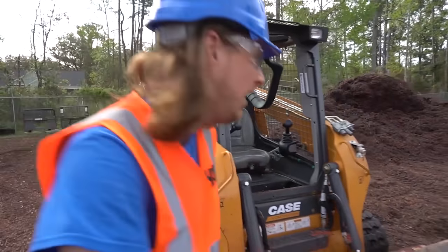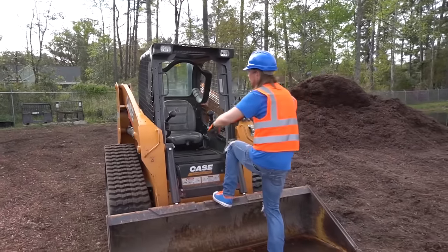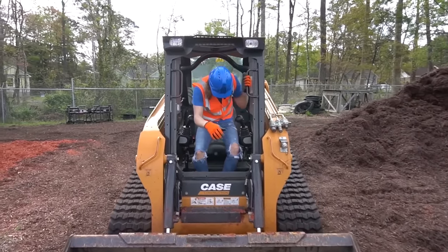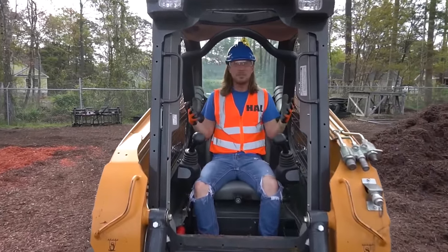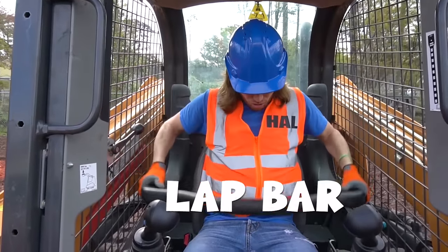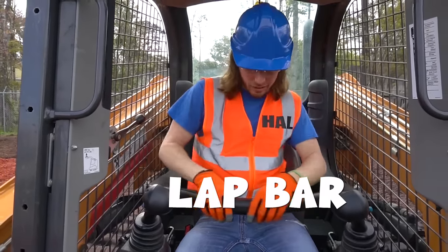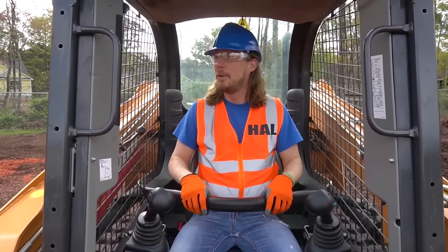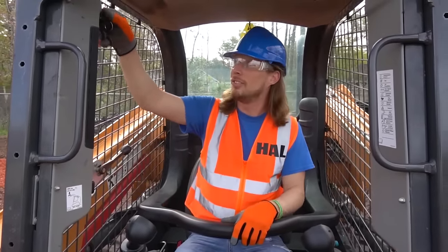Let's take them right on around here. Crawl right up. Oh, there it is. This is really cool. We've got a lap bar and it's got to go all the way down. Safety first, right, so we don't fall out. Oh, check out all these cool controls. We got buttons. We even got a key. Turns it on. Let's see.